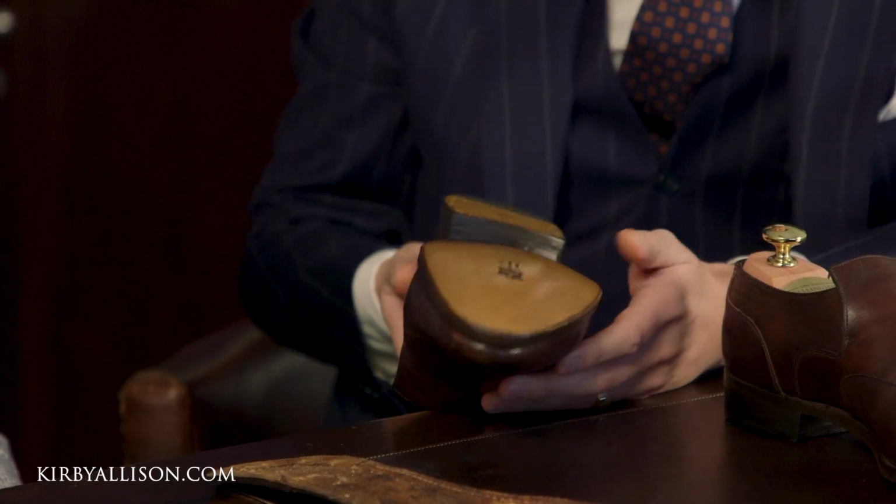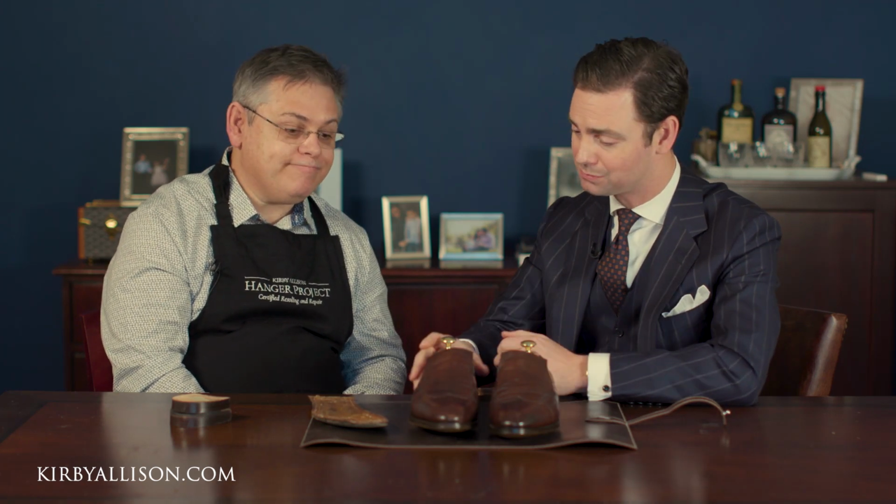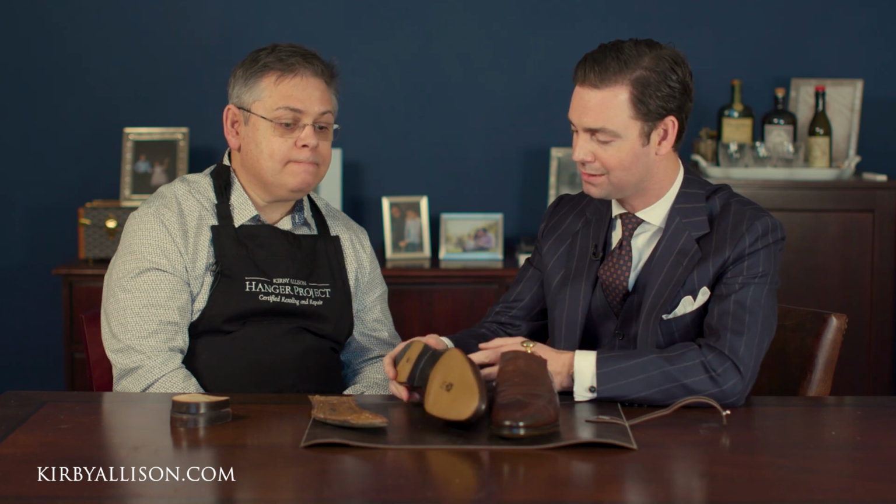But this shoe's easily ready for another 5 years, if not longer. Oh, yeah. That's a great shoe. That shoe's going to last a long time. But especially with the integrity of the outsole, because you could take a shoe like this to really any cobbler, and there's a lot of cobblers that do absolutely great work out there, but it's that quality of materials with a shoe at this level that really is essential to maintaining and protecting the integrity of the shoe.